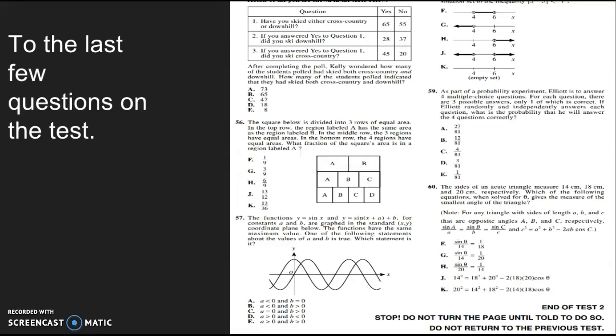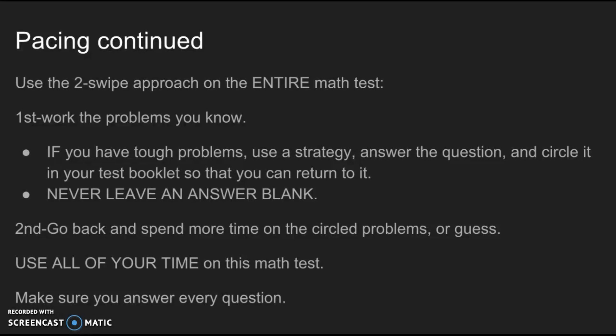Number 57 is trigonometry. Some of the other ones deal with probabilities and things like that you may or may not have covered. Not that you shouldn't read through these and see if they look familiar. You should try them all, but you don't want to waste time with things that you have never even seen before. You want to use your time wisely. So we need to pace ourselves.